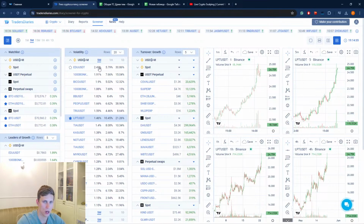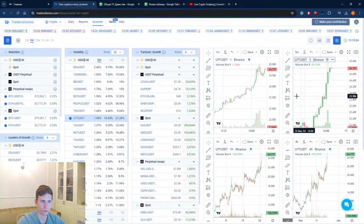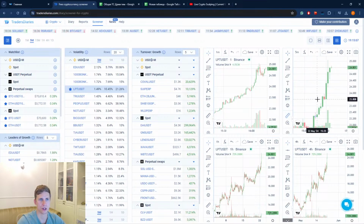2.42% of NATR means that it's a core measure of volatility. It shows the price change in percent during a time frame. For example, EDUSDT price change is about 2.5% inside a 5 minute candle. If we take, for example, a 5 minute candle, we will measure it, and the average price change will be about 2.12. Now, as you see, that's true. That's how we measure the volatility.